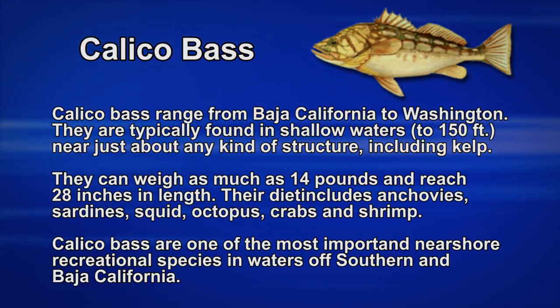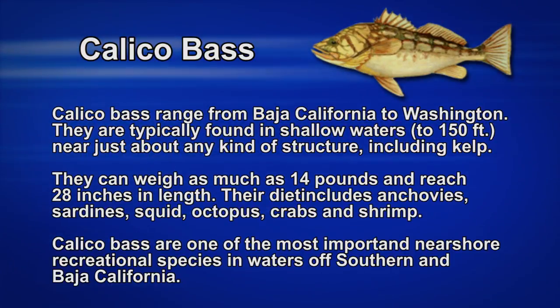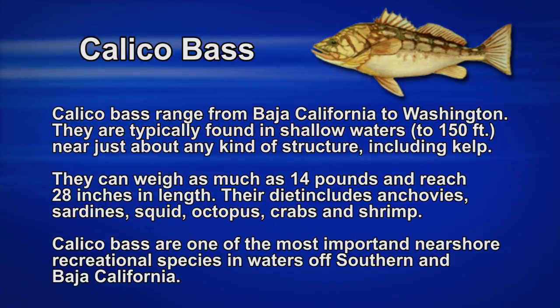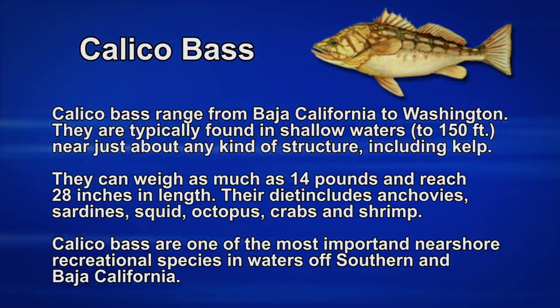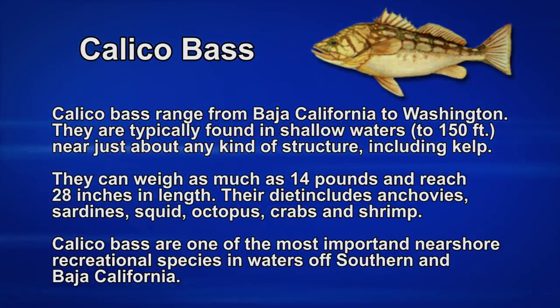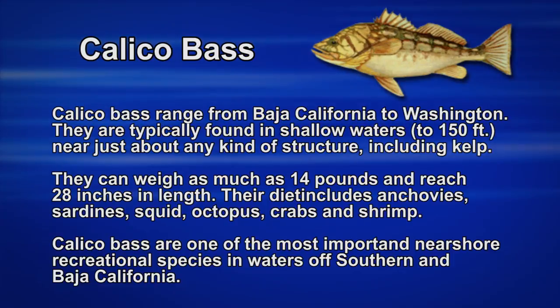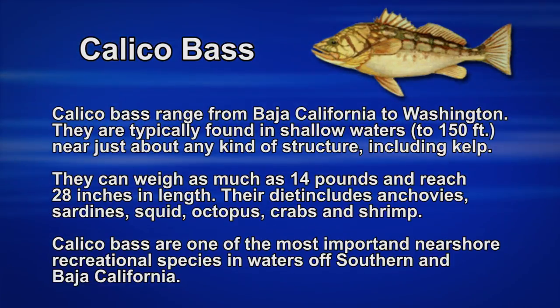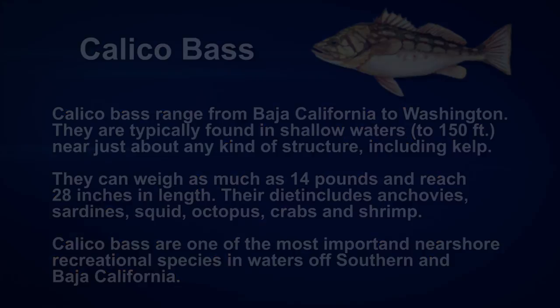Calico bass live in a wide range of area, as far north as Washington State and down to the middle of Baja, Mexico. But it's quite rare to catch them north of Point Conception. Calicos can grow up to 14 pounds, and they eat a variety of baits, from anchovies, sardines, squid, octopus, even crabs and shrimps. Calico bass is one of the most important recreational fish in Southern California.